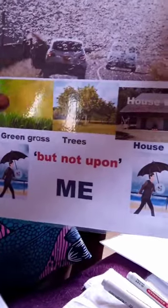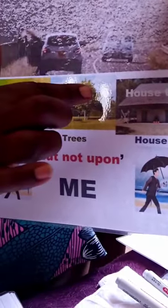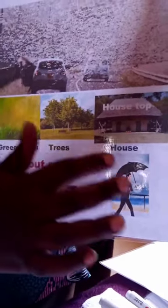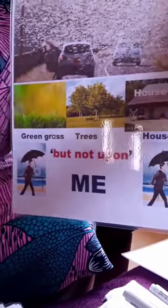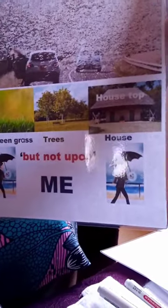Rains on the green grass, rains on the trees, rains on the housetop, but not upon me. Again, rains on the green grass, rains on the trees, rains on the housetop, but not upon me.